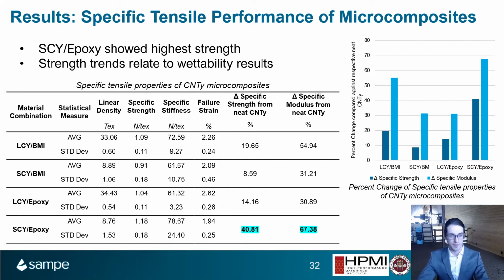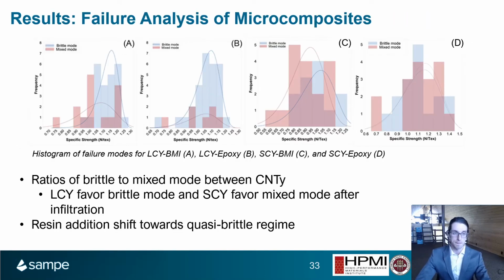Without going too far into it, once again, we see the SCY epoxy showed the best results, and all of our strength trends once again agreed with our wettability results. The best improvements we were able to get over our neat carbon nanotube yarn system are highlighted in blue. We see an improvement in specific strength from the neat CNTY to the SCY plus epoxy of approximately 41% with regards to strength, and nearly 70% with regards to modulus. These are not results that we were anticipating, but they are fantastic to see because it does prove a few things, which I will discuss at the end.